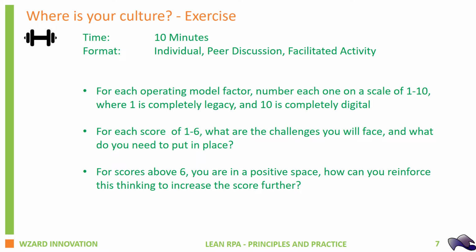And for each score that you provide that's between 1 and 6, you need to indicate what challenges you'll face and what you need to put in place to mitigate that. For scores above 6, this is positive. How can you reinforce this thinking and increase the score further? The more items that you have scored 1 to 6, the more challenging the environment for an RPA implementation. Okay, over to you. Pause now.